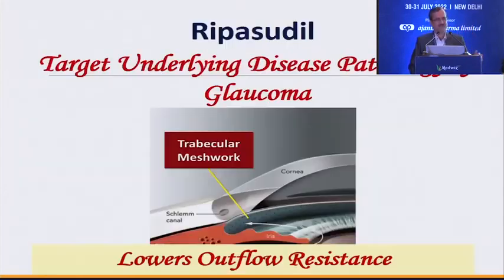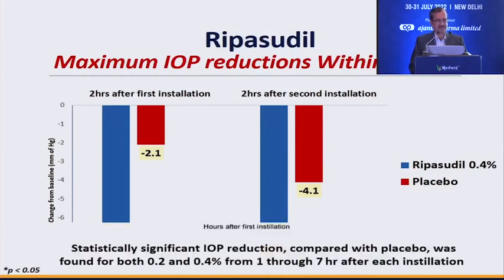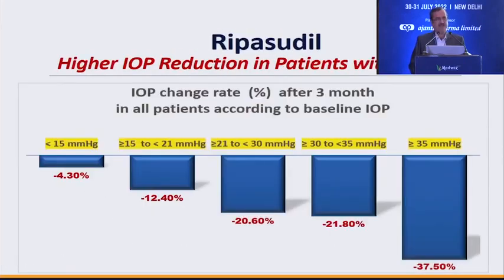These molecules have a role. Now coming to ripasudil, the last molecule that I am discussing, it also acts by lowering the outflow resistance. When compared to a placebo, it had significant efficacy in lowering the intraocular pressure and had better diurnal control, and like other anti-glaucoma medication, the higher the basal intraocular pressure, the better the action of ripasudil.